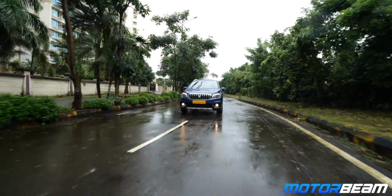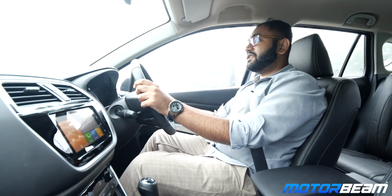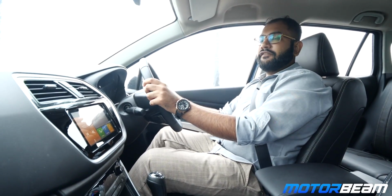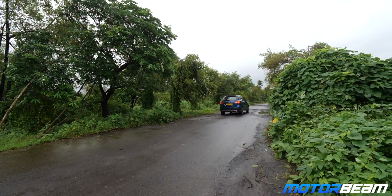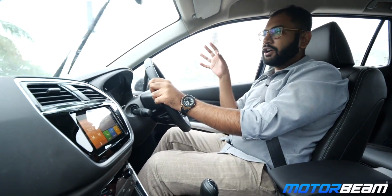Meanwhile, if we talk about the automatic gearbox, well, it is a 4-speed unit. We have experienced it in the past with the Vitara Brezza, the Ciaz, the Ertiga and the XL6, and it does its job really well. It is a good gearbox if you're buying an automatic only for the convenience, but if you want slick shifts, obviously this one doesn't feel as quick as some of the modern torque converters.